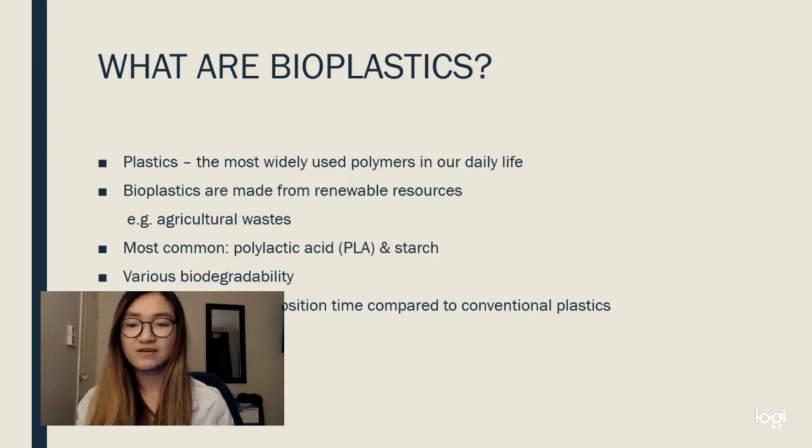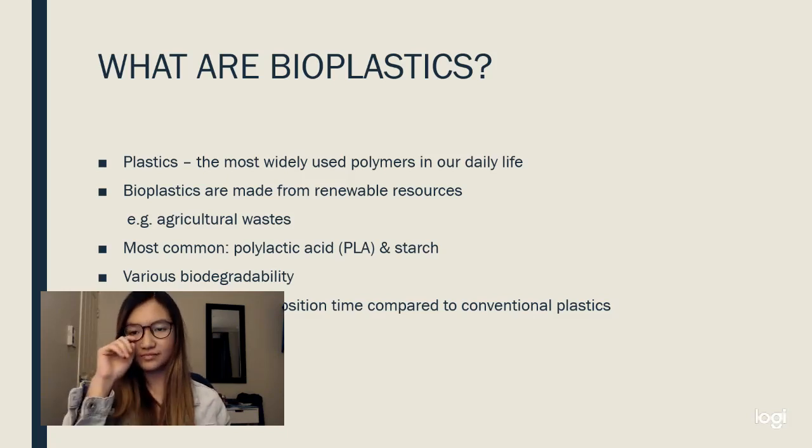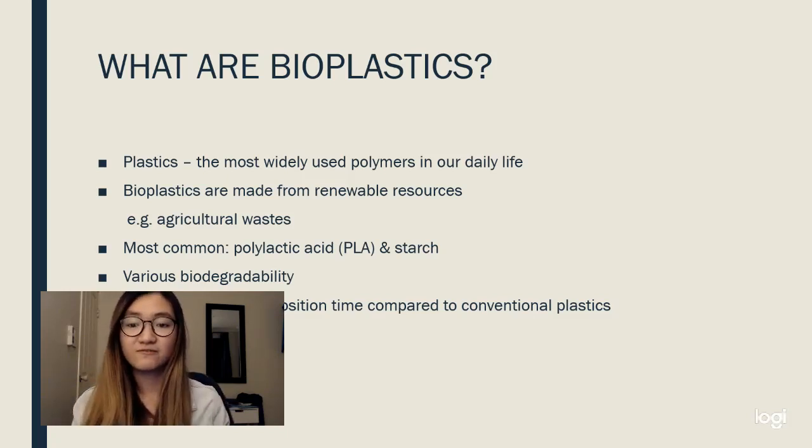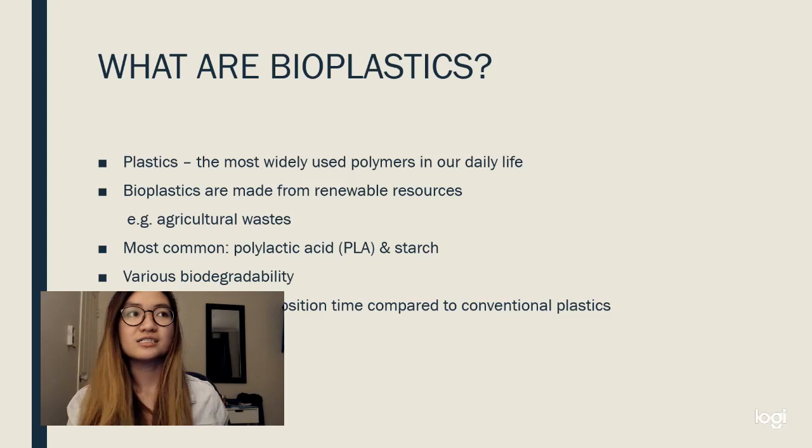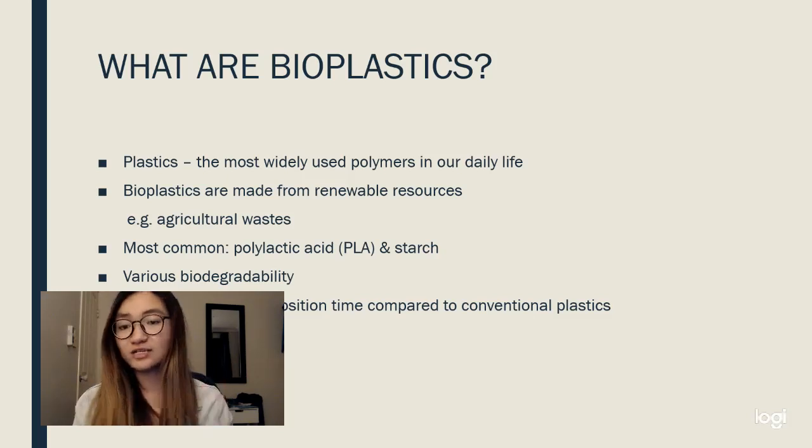Now, all these different types have various biodegradability, which basically, what biodegradability means, it's its capability to decompose using living organisms such as bacteria. This would mean less pollution than conventional plastics. Bioplastics also have much shorter decomposition time compared to conventional plastics. If you think about it, say if we have a bottle of water and we throw that into the ocean, if that bottle was made from bioplastic, it would take only anywhere from 6 to 24 months to decompose. However, for conventional plastics, it could take anywhere from hundreds to thousands of years.